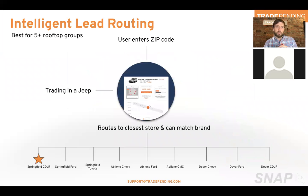And the first thing we want to talk about here is some new intelligent lead routing that we have built. What we found was this works best for dealerships that have at least 5 or more rooftops under their banner. The current functionality still works really well, but it asks the user to choose which dealership they want to work with. So they put their name, their email, phone, and which dealership do you want to work with? Well, in their mind, they may not know. They may not know who's closest. They don't want to hop away from the form and think about it. They may not, in their mind, want to work with anybody.